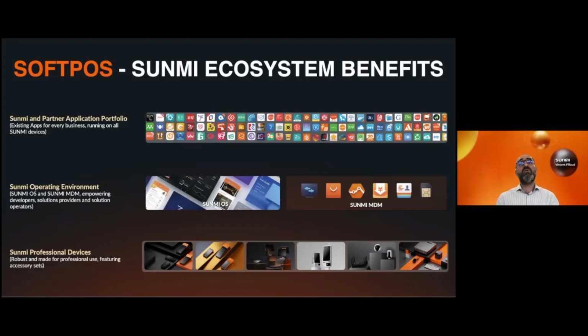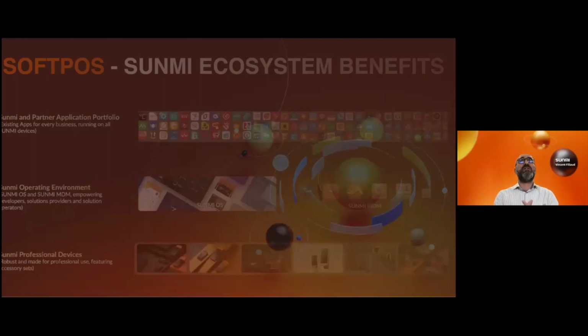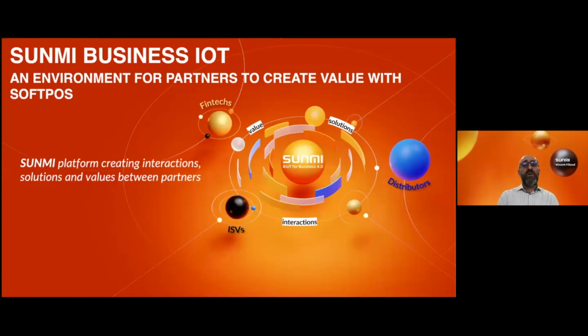And we provide also all the tools to manage the product throughout their life cycle. And on top of that, we have created an app store. And this app store is a place where people can exchange, where we create a connection between applications, and a connection between developers and solution providers. At the end of the day, our goal, and this is why we are so interested in SoftPOS, is that we think we have the platform that will allow fintechs creating payment solutions, ISVs creating business solutions for merchants and other businesses, and distributors to exchange, to create solutions together on the SUNMI platform, so that we can all create value out of this SUNMI platform and infrastructure.